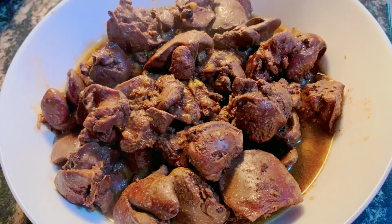Our chicken liver adobo is ready. Let's eat!